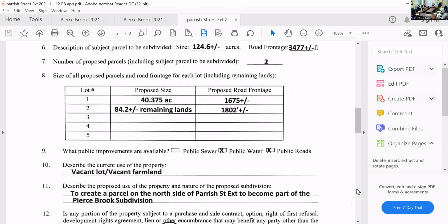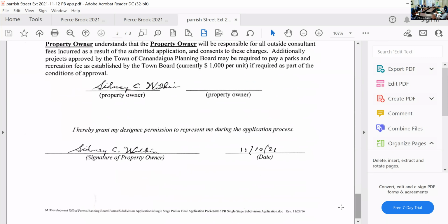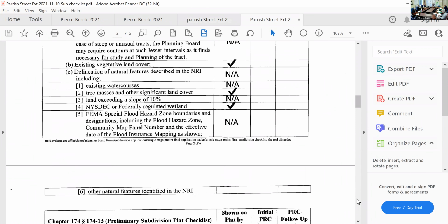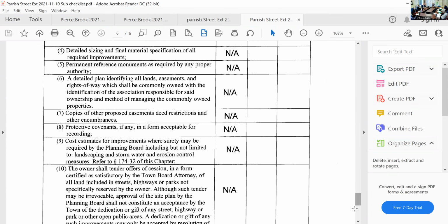So we'll get Sid to sign the checklist. Yeah, I didn't think of that one. I just had him sign the subdivision application, the one he just signed. But not that checklist you're referring to. Yeah, I didn't bring him that one.